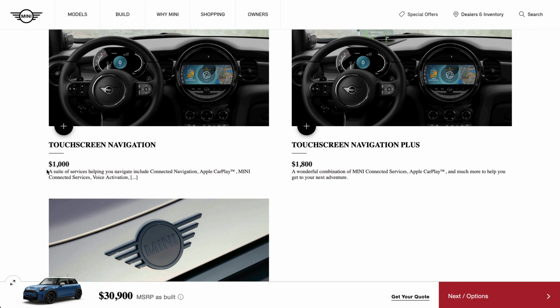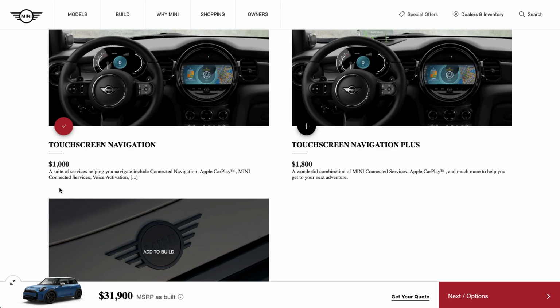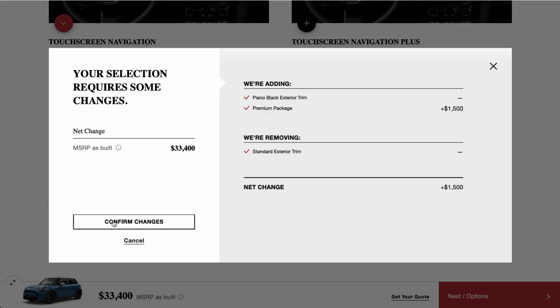So interesting. That's a tricky one, and I would say, for my money, it's kind of a must-have. As much as the navigation in the new Mini is good, how much better CarPlay is now than what it was maybe a year or two ago, it makes it worth the money. I can't believe I'm saying that. Peanut black trim, absolutely. I love this look. However, look what they do to you. They make you get the premium package.